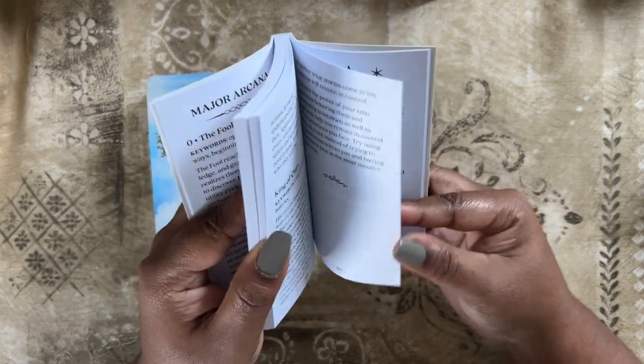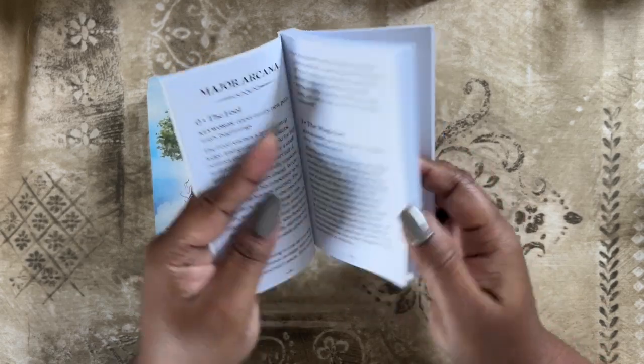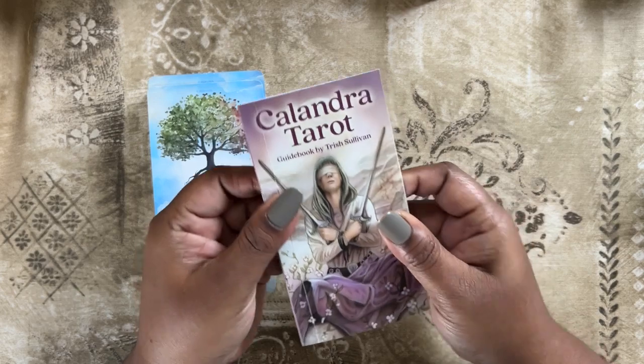There are some spreads in the back: past, present, future, and other 3-card spreads, and then a specific spread created just for this deck. And then that's the guidebook, and it fits nicely in the box.